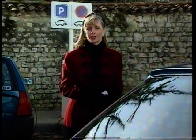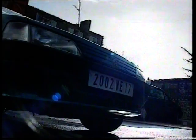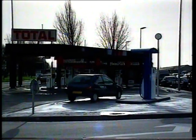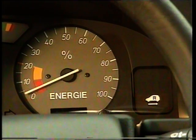But in fact, I'm going to take the chance to take the electric Peugeot around the block. This isn't all a futuristic dream. In California, by 1998, 2% of all cars must be zero-emission vehicles, which means electric. In Europe, Peugeot Citroen have already invested £70 million in their electric vehicle programme. Both the 106 and the AX are the first cars to be converted.